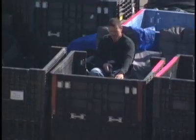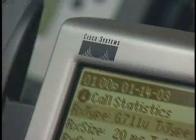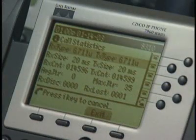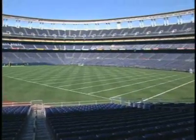For any industry, in the field or at the home office, the Cisco IP phone is a 21st century communication solution. For Steve Eager, that means by game day, he can take a coveted seat in the stadium and watch the Super Bowl, knowing communications are under control.